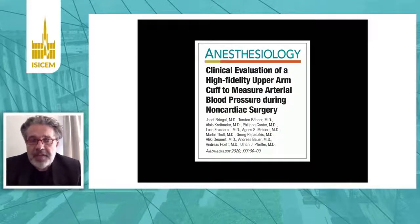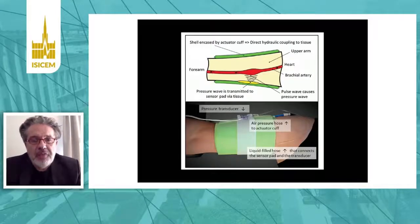So you may have seen this paper published just a few weeks ago in Anesthesiology, where they compared measurements done with a new brachial cuff, a high-fidelity brachial cuff, to reference invasive measurements. This is a new brachial cuff. What's really different is that it has a rigid conic shape and case, and maybe more importantly, a hydraulic pad, or a sensor filled with liquid.